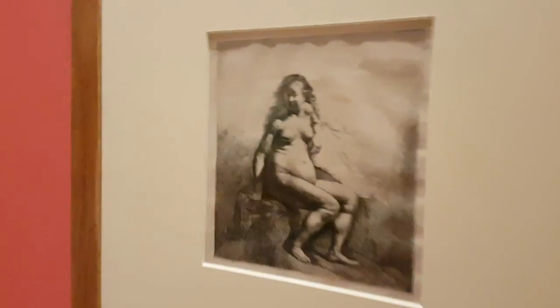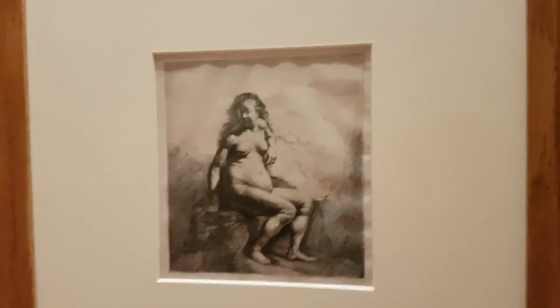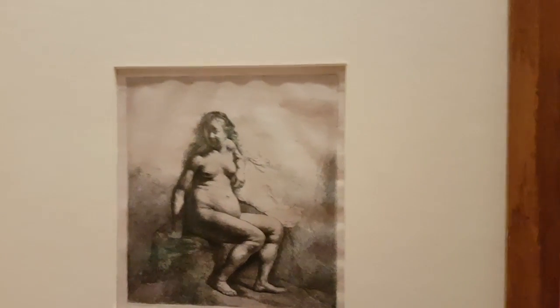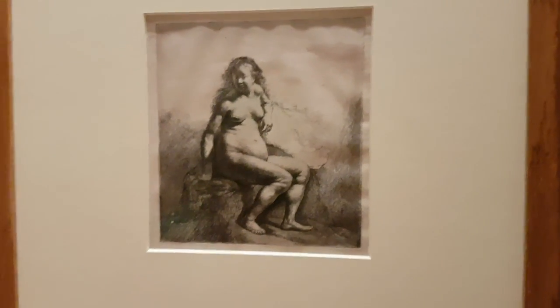So here we are in the Rembrandt section. Mazzy's looking at a painting. Yeah, this is the painting. Now, what do you see? What's nice in that? This is called The Naked Woman Seated on a Mound from 1631.